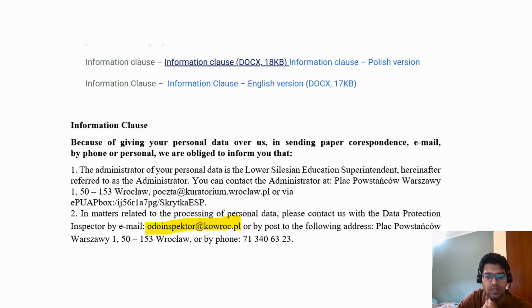And then one important thing, after filling all this document, you will have to read this clause, right? You can read in English one, and most important thing is, any query, any concern, just write to this one. This is for WROCÐAW. Remember, you will have a lot. I will list down all the type of emails for all the cities, and you can just write emails to them and they will get back to you.